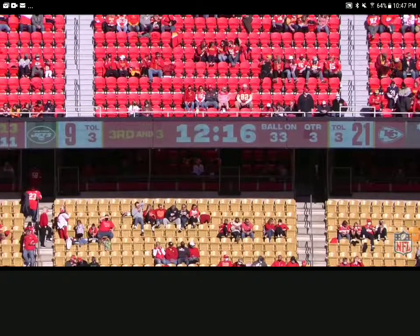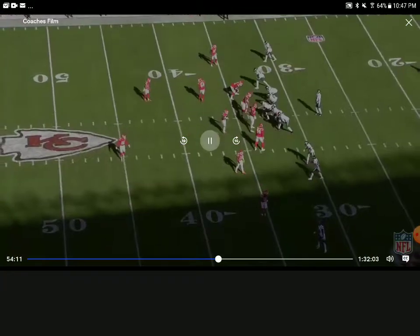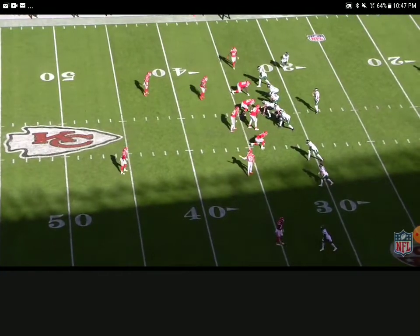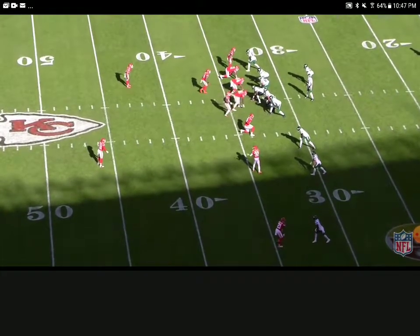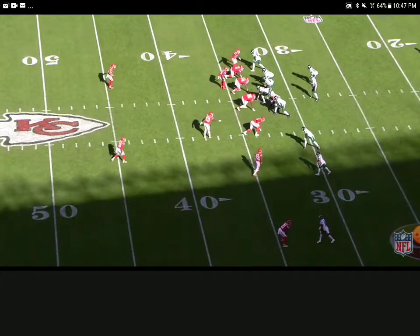Okay, very next play. Let's just run it. We're going to see another play where you watch the receivers. They're not going to give a whole lot of effort to turn around and look for the ball. They're not in the play.